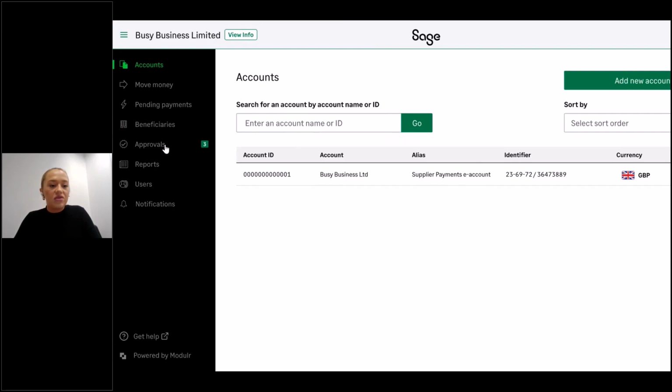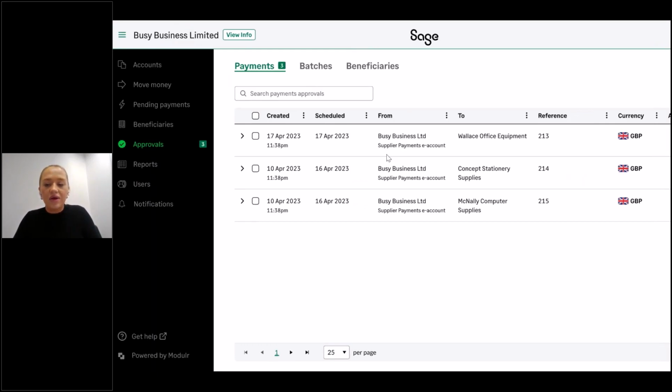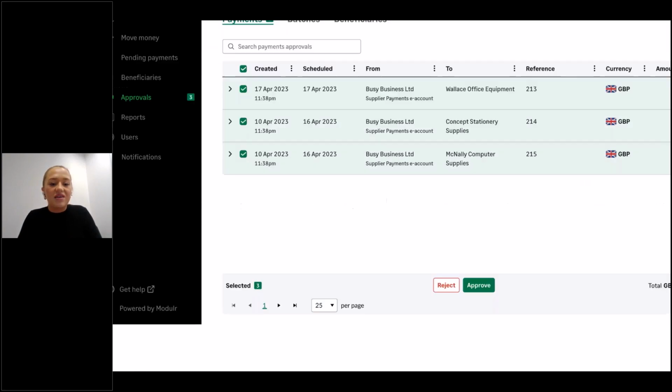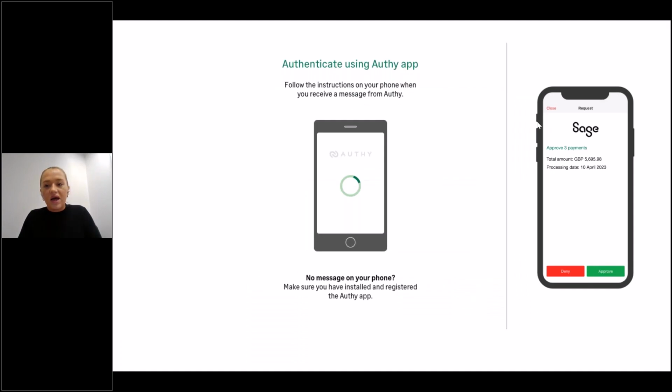And then to approve any payments that they've sent from Sage 50 or Sage 200 through the integration, they will select their Approvals tab. And you can view all the information relevant to the payment, so where it's going, the amount, date it's scheduled to be sent, and there's the option to select any individual payments and either approve or reject them. But in this case, we're going to select all of them and approve them in one go. Confirming again the number of payments and the value, and confirming that through the Authy app.